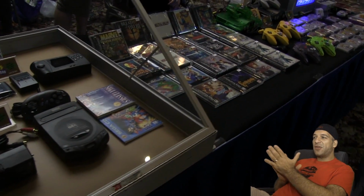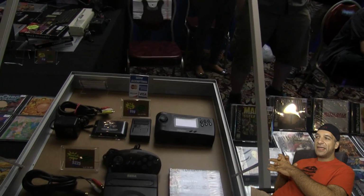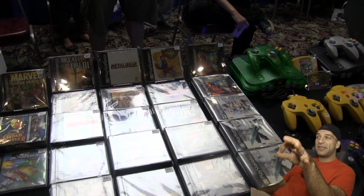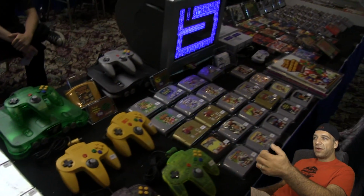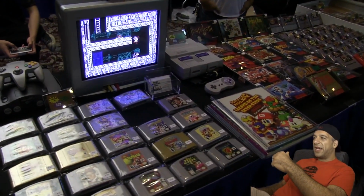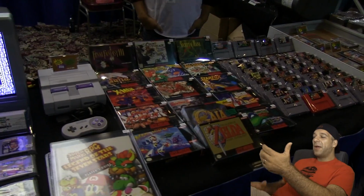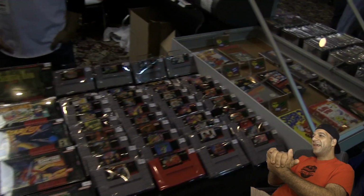Sega CDX and Nomad. I love this CDX. I think it's a great system. Plays CDs, Sega CD and Genesis games in one. Very compact. Definitely check it out if you're a fan of Sega and Genesis. PlayStation 1 games, some classics, N64, limited edition ones there. It's great titles like Zelda, GoldenEye, Mario Kart, RPG. There's some strategy guides there as well. Boxed N64 games like that. Boxed Zelda, Ocarina of Time.